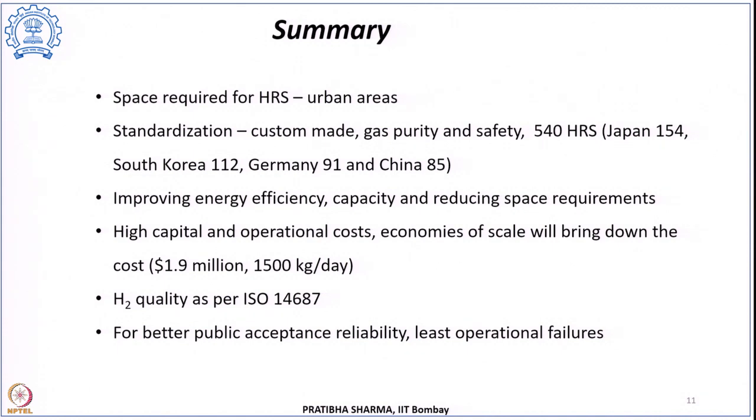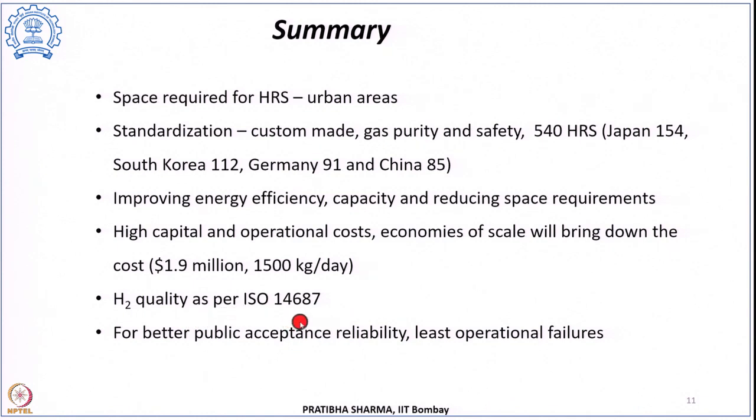Typically the cost mentioned is $1.9 million for a hydrogen refueling station having a capacity of 1500 kg per day. But definitely with time, with economies of scale, when the numbers grow, this cost will come down. The quality dispensed at these stations should be as per standards like ISO 14687, and public acceptance is essential, for which reliability will play a dominating role. The downtimes of such stations should be as low as possible, because a single trip where one is not able to fill fuel may be very annoying to the customer. At the same time, the acceptability will reduce.